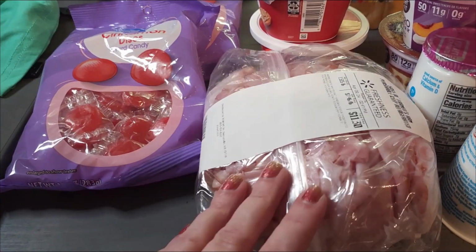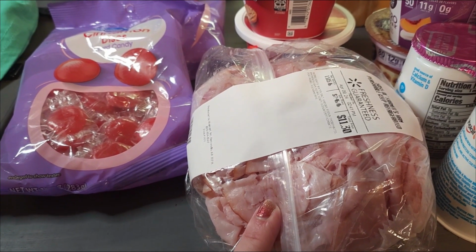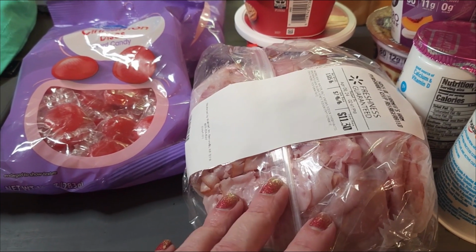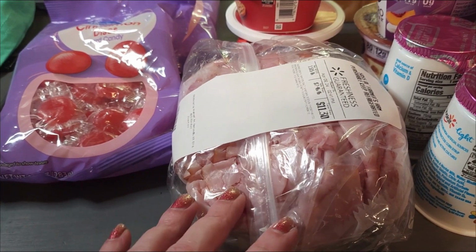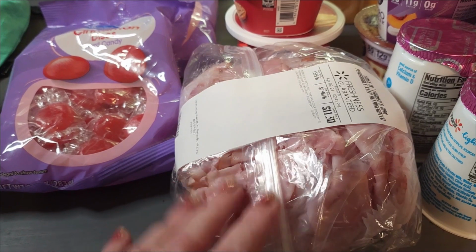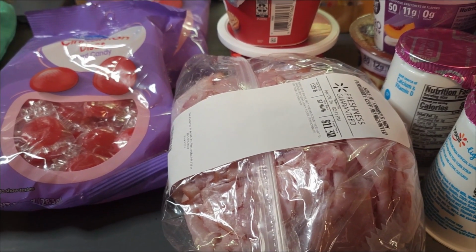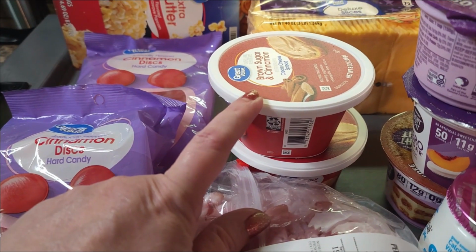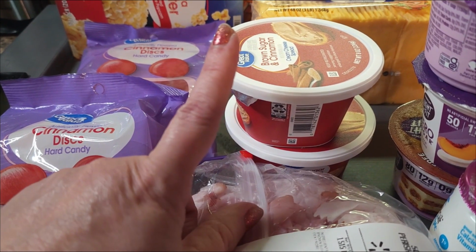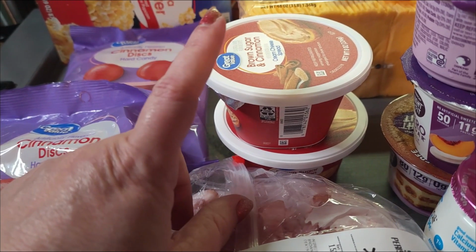That's one of his snacks. And then for this weekend, I got a pound and a half of the Old Farmer's ham. Y'all, that's the best ham. I got a pound and a half of that so that we've got plenty to feed everybody while they're here. Just a quick little lunch. I'll make homemade bread and we'll throw some chips with that. It'll be delicious. I got two things of the brown sugar and cinnamon cream cheese spread.